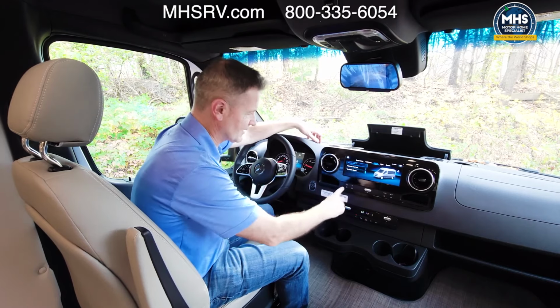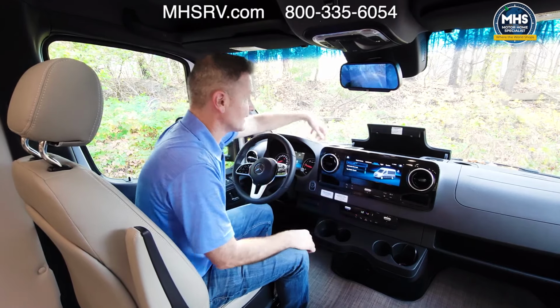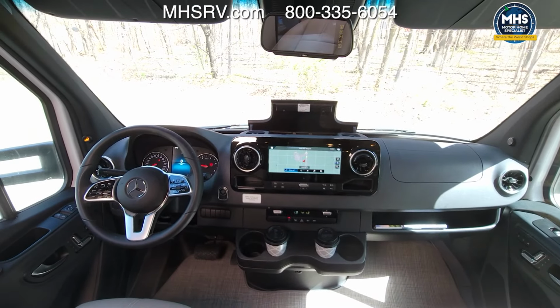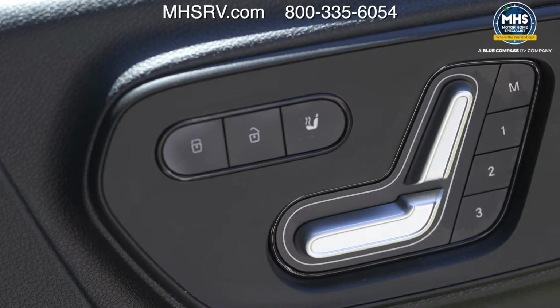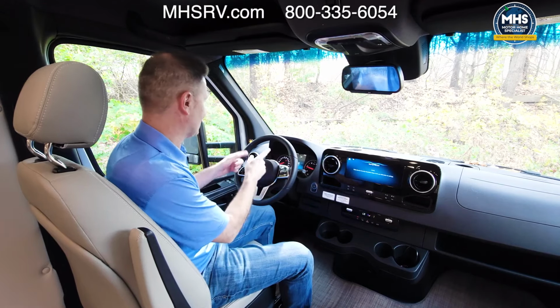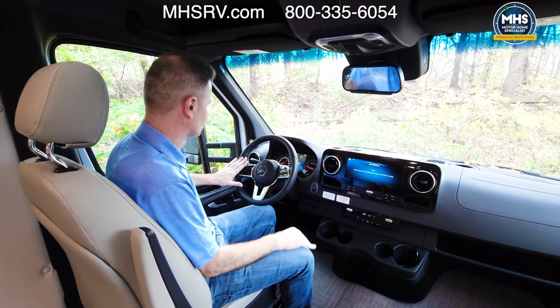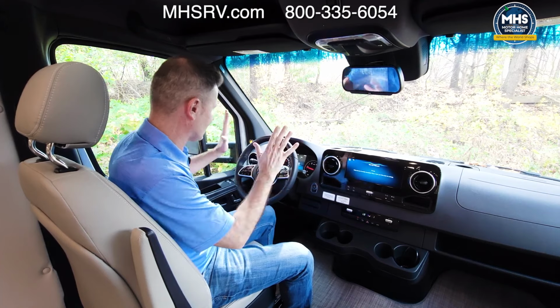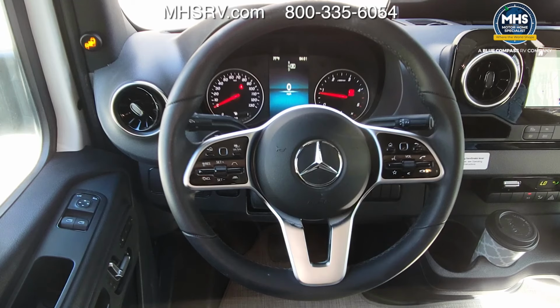HVAC system down here, hard buttons as well for just about anything you could need. And then as we get over here, heated remote mirrors. We talked about the memory heated power seats. A lot to take in on the dash here, a mix of analog and digital gauges. You can control those with the thumb pad over here on your left and your right, depending on what you want. So like trip meters, dialing in some of your safety features, that'll be done over here.